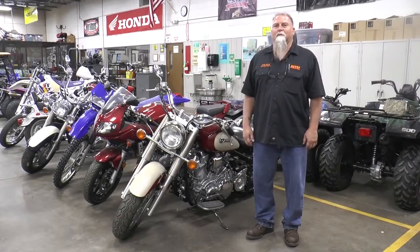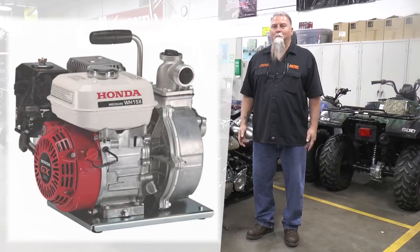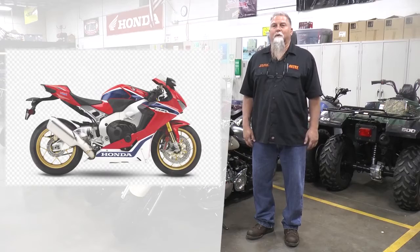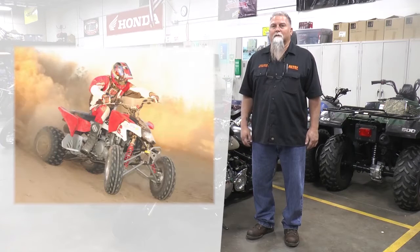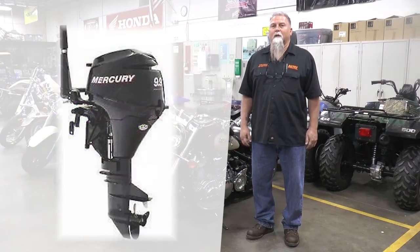Power Products is a study of several different pieces of equipment, starting with small engines. That would include a push mower, a chainsaw, a string trimmer, a pump, a generator, working up to riding lawn mowers and other equipment used in the lawn and garden industry. It also includes motorcycles and ATVs, dirt bikes, street bikes, four-wheelers, and side-by-sides. We also do an introduction to marine. Marine includes personal watercraft and small outboard engines.